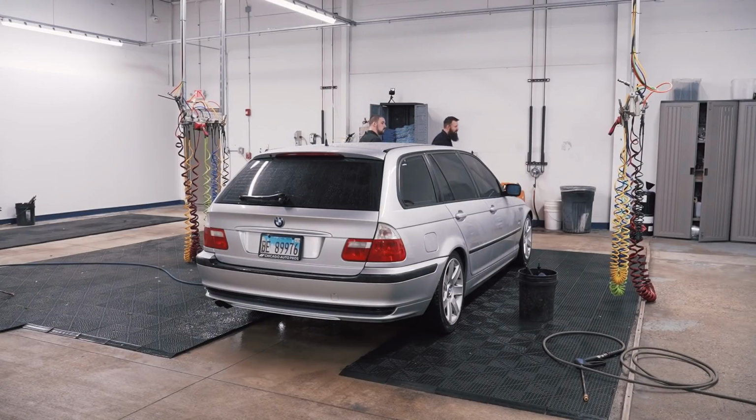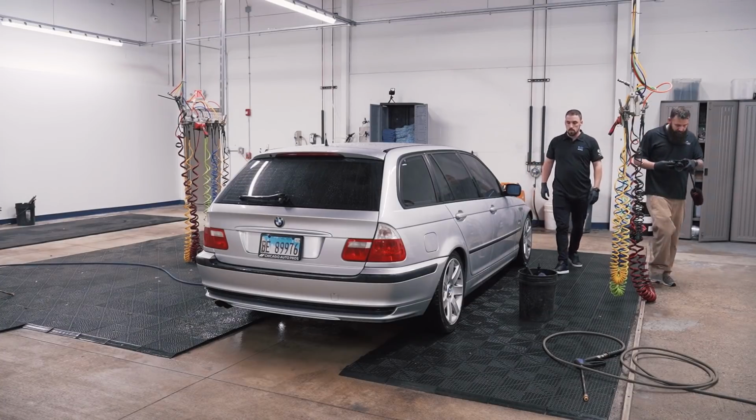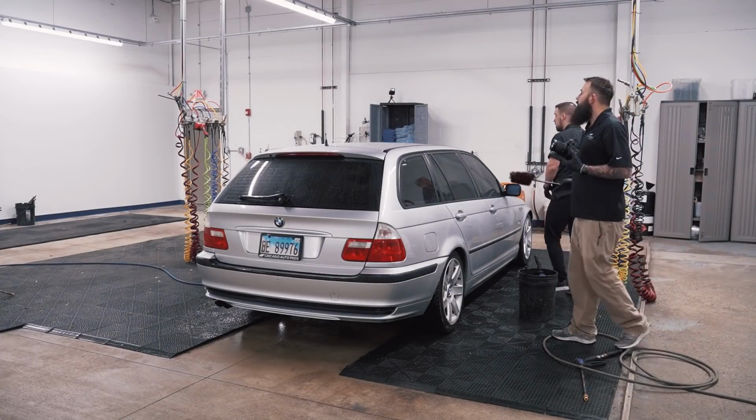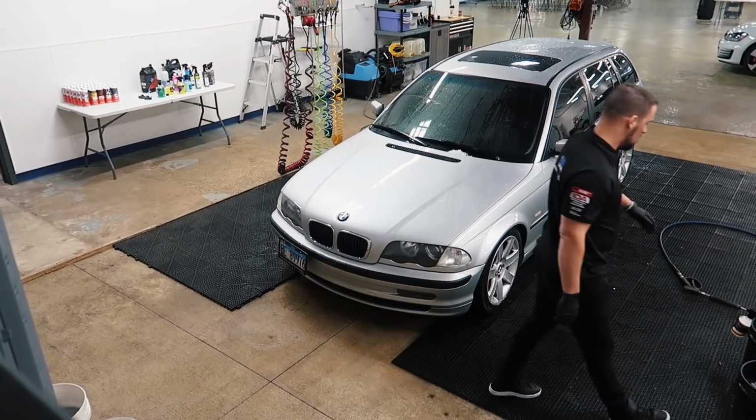Very cool. What are you looking for? Some tools. There's two other buckets on the side. Shall I wash over here? Yeah, there's a couple other buckets. I got some wheel woolies. Perfect, thank you. Everything that you need in there.